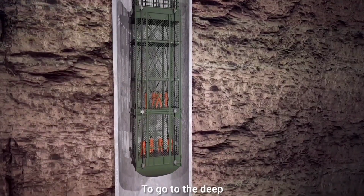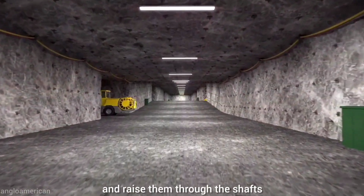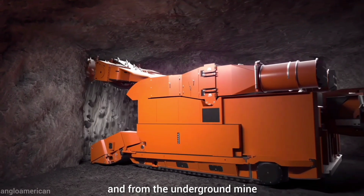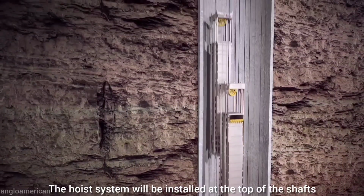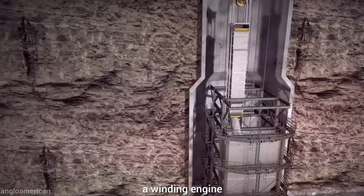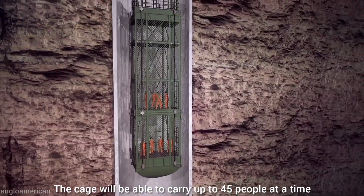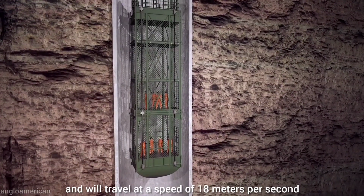To go to the depths, the workers will use a hoist system that will lower and raise them through the shafts. The hoist system will also be used to transport equipment and materials to and from the underground mine. The hoist system will be installed at the top of the shafts and will consist of the head frame, a winding engine, a rope and a cage. The cage will be able to carry up to 45 people at a time and will travel at a speed of 18 meters per second.